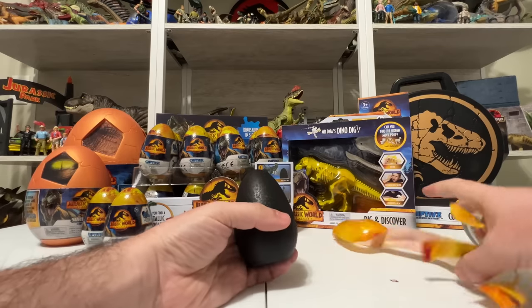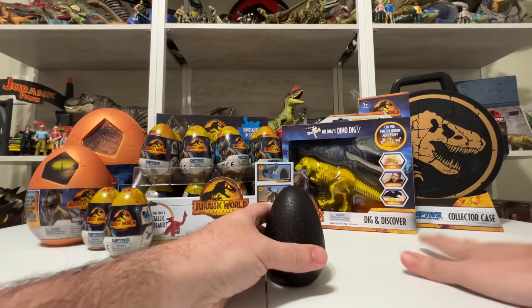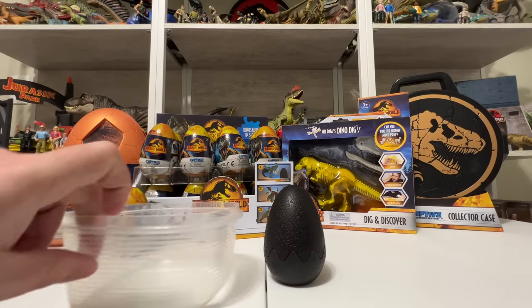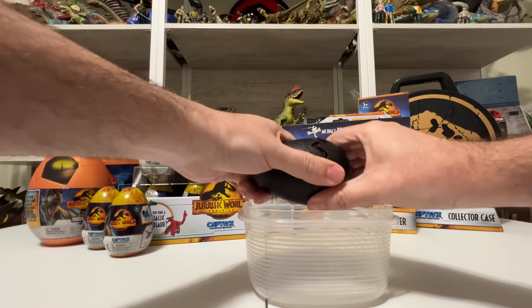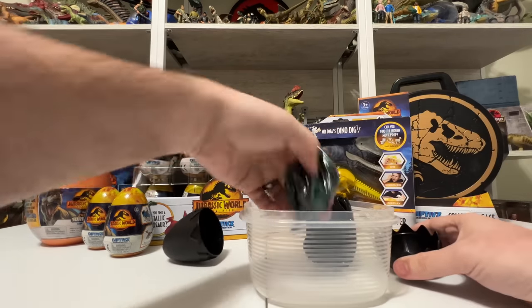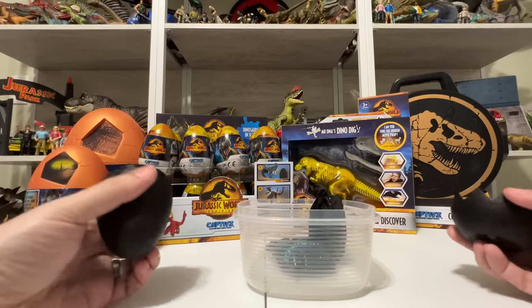I'm hoping I unwrap one right now. This thing's going to make a lot of garbage and a lot of gross slime too. I know kids, these are for kids, not for me, but I do not like the slime myself. I think it's kind of gross and messy, mainly messy. Wait a minute. Did they change? Oh, they changed it. Oh my gosh. Maybe I will unbox a bunch of these now.